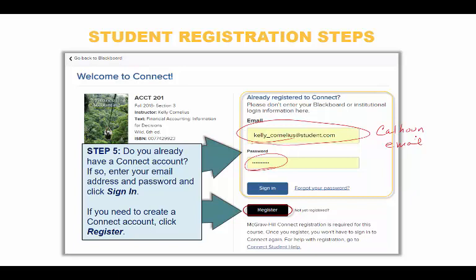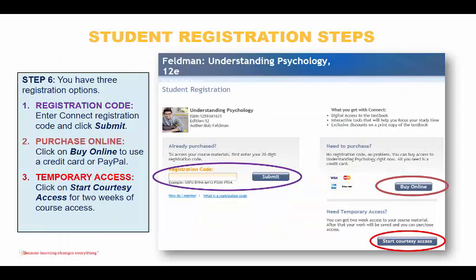If you need to create one, that is you don't already have an account, then you're going to go this way, and you're going to register. So you click on the register. Those of you who had one, you've already signed in. If you did not have a Connect account previously, you're going to see this, and it's still going to show you your little chemistry book. You're going to need three things. You're going to need your registration code. If you bought a bundle from the bookstore, it is included in that bundle.